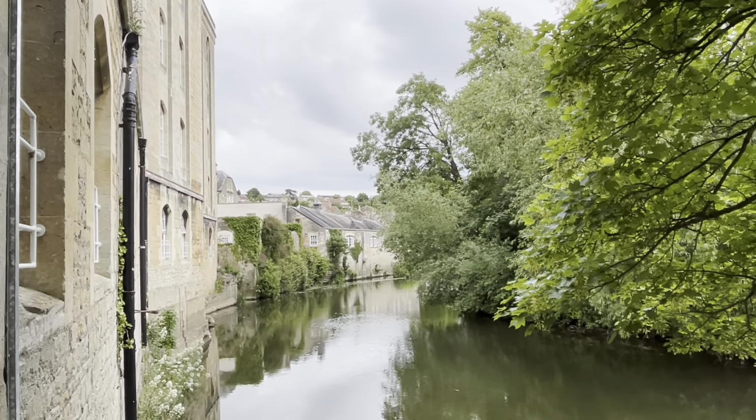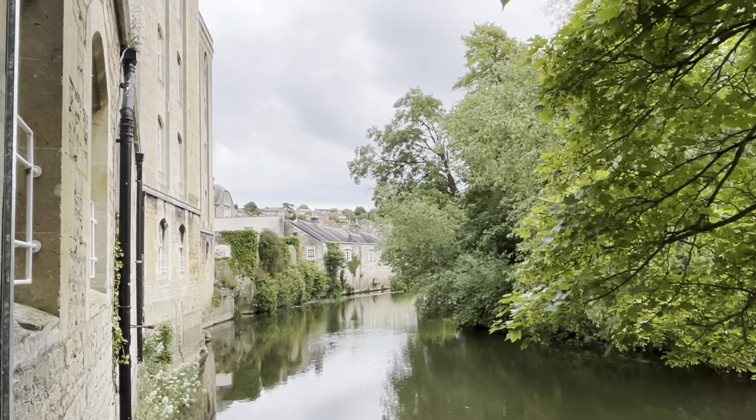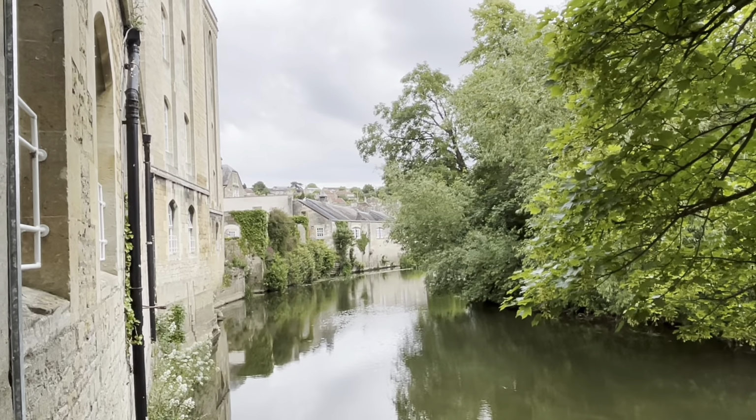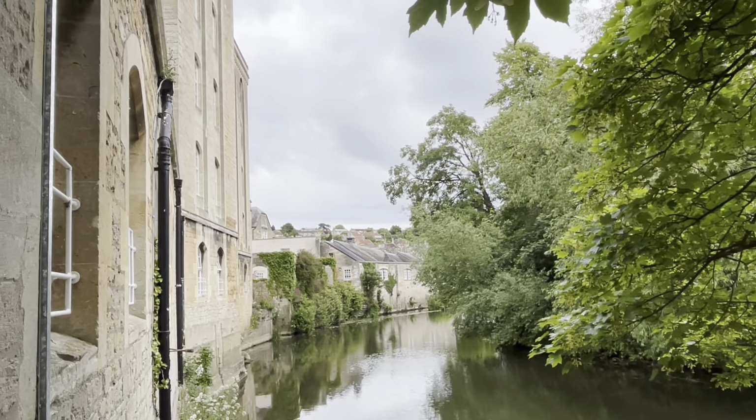Unfortunately, it's much cloudier today than it was yesterday, so I don't know how great the quality of the video will turn out, but that's okay, because we're in England. It's going to be cloudy most days.